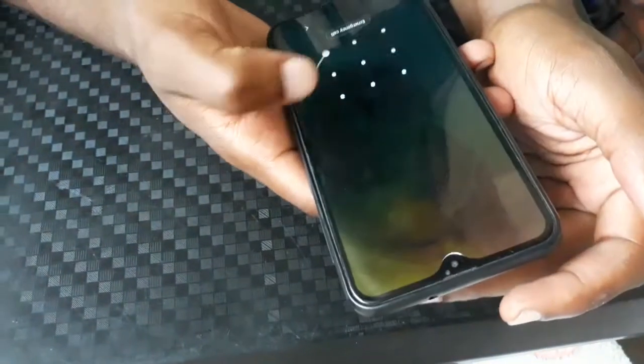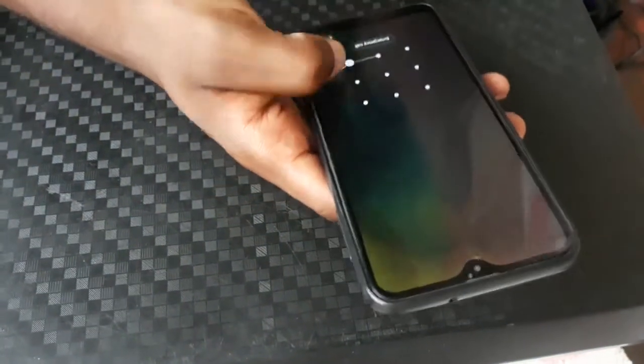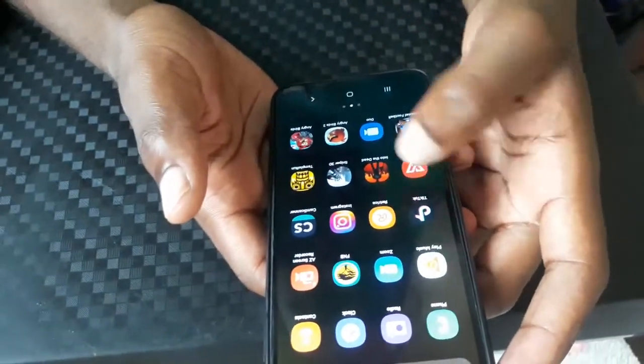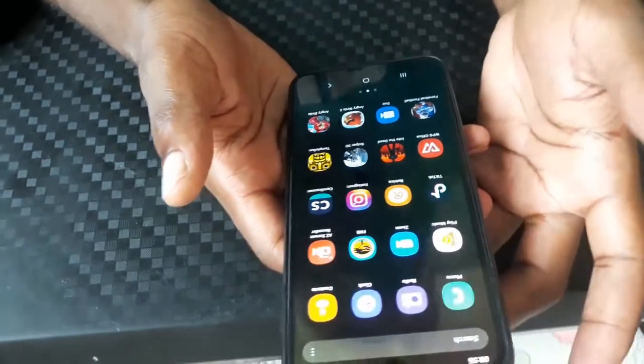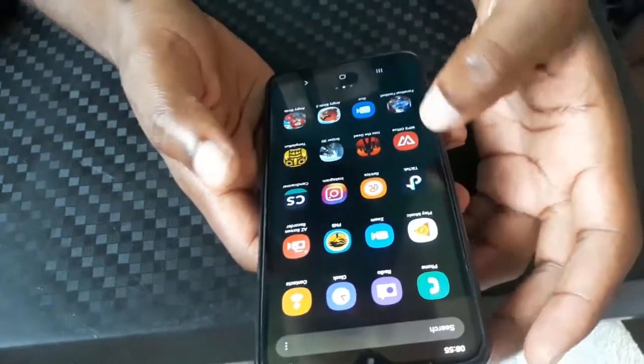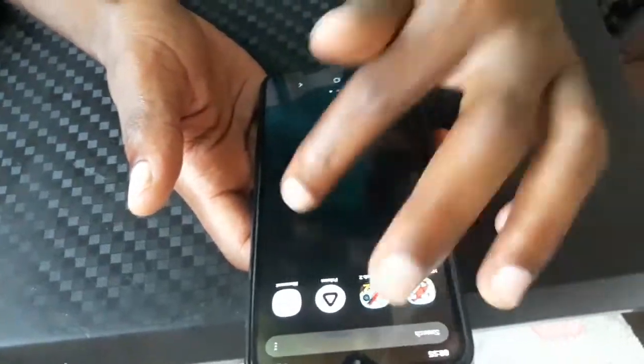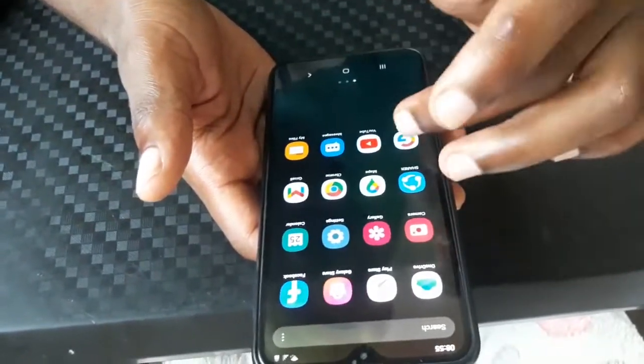Alright, so this was the top things to look for when buying a phone, right? Now, we are going to check out some games and how fast they can get, right? So I'm going to play all of these games and attach the videos so that you can check them out.